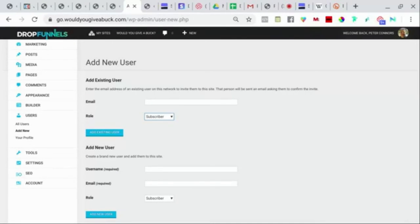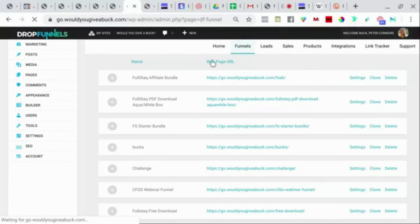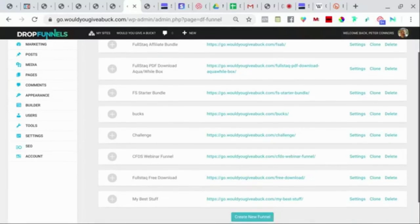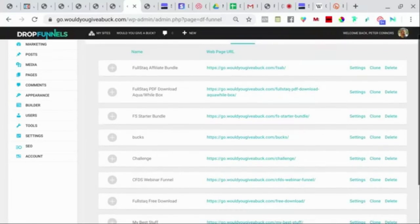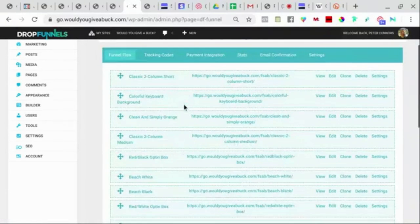Jordan's actually said to me, I'm glad you're stress testing this, because not many people are so far ahead with it. But again, 1.4 second load times is my average, which is crazy. I shouldn't get a lot of people bouncing at that rate. So if you are a full stack person, let me walk you through some other stuff that I've built as far as the funnel bundle is concerned.